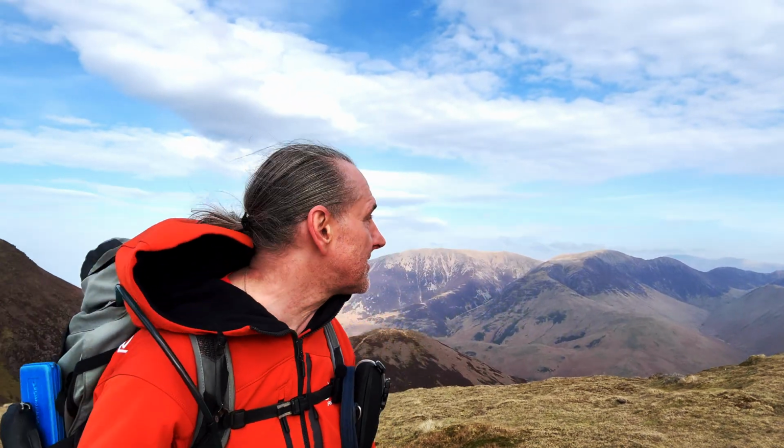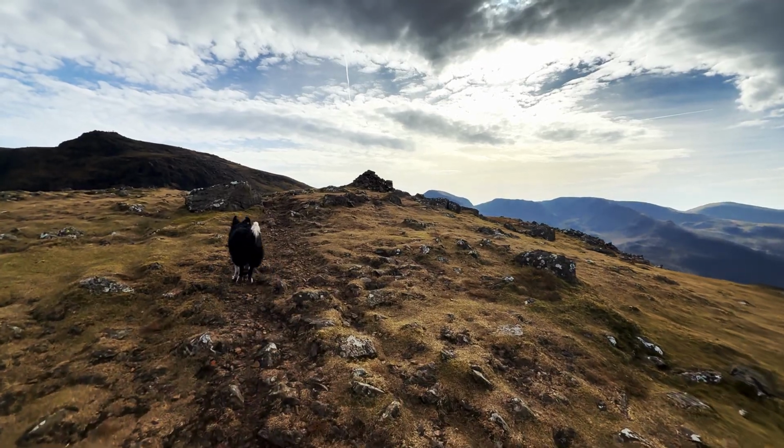Right, so we're gonna carry on up to High Stile. It's busy around here now as well. Right, on we go.